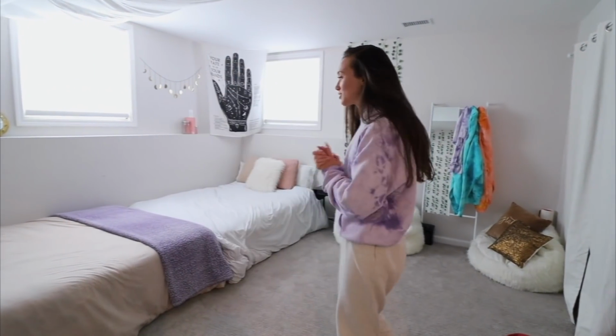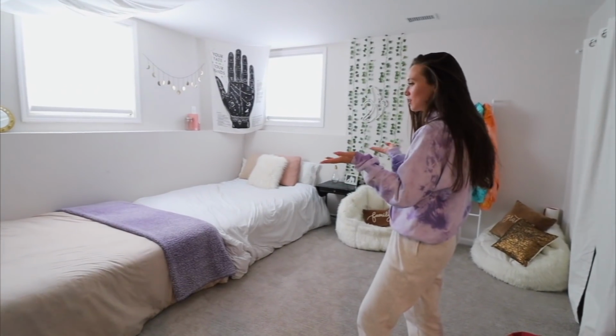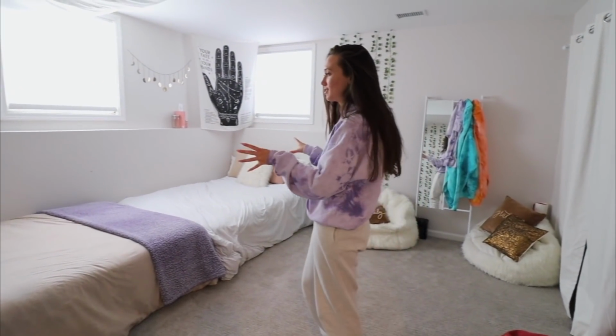So as you can tell by the title, my parents are divorced and my sister and I share a room at my dad's house, as you can see by the 2 beds in the middle of the room.